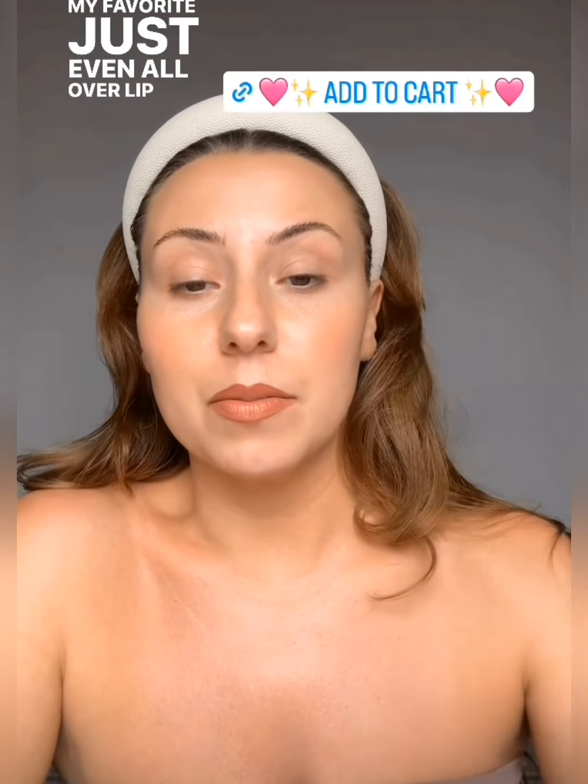Isn't this pretty? Isn't this color just so pretty? I can't believe it's not sold out currently, so maybe they know that they're gonna have a lot in stock for the sale. It's such a pretty shade. It's probably one of my favorite all over lip colors.